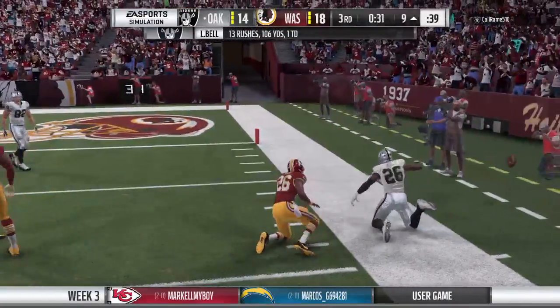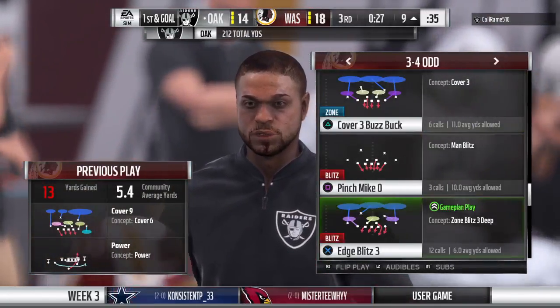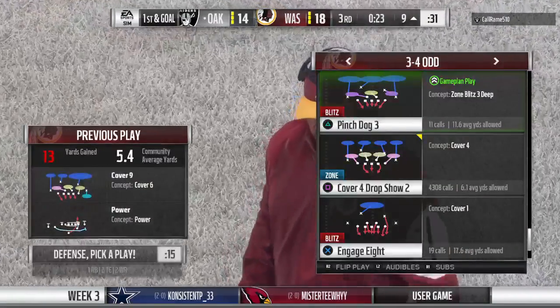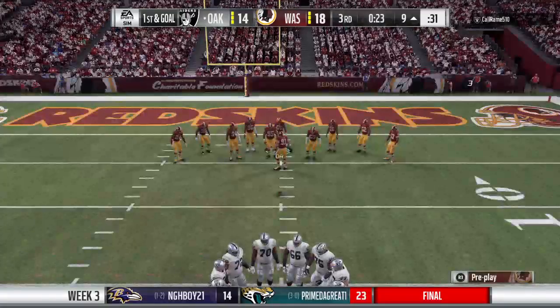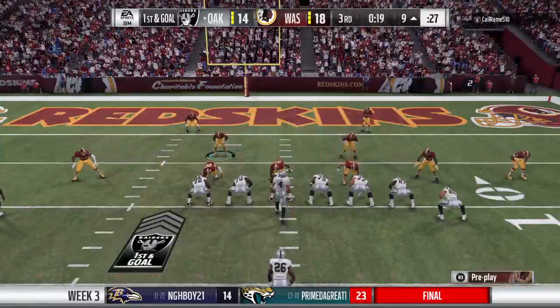And he gets it inside the 10 to the 9. Another nice gain, 13 yards that time, and another first down. Well, that last run makes this a 100-yard night. I've loved the way he's hit the holes. He's been quick, he's been decisive, and he's been a whole lot of fun to watch.